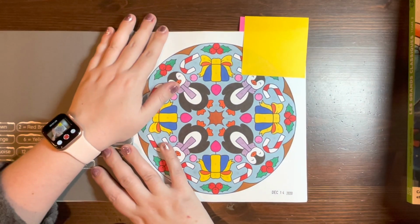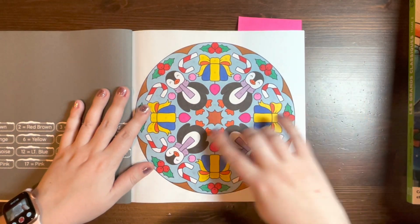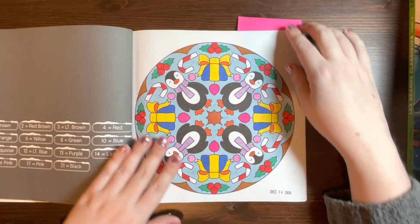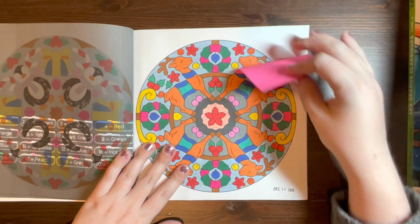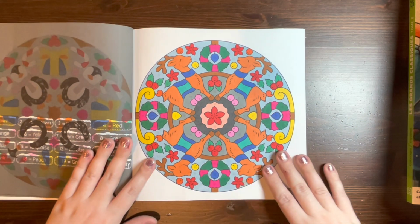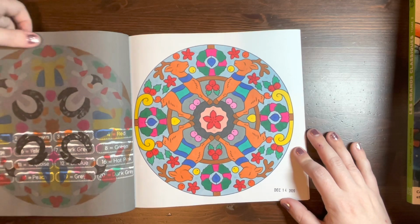And I usually use my Shuttle Art permanent markers for these. I colored the penguins. Penguins are my absolute favorite animal. I have a lot of penguin decorations in my house for Christmas, and so they're what I'm drawn to in coloring books. And then I colored the deer here, which I think look awesome.